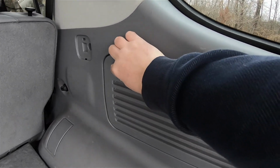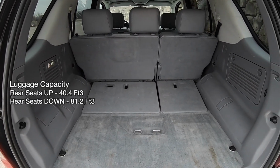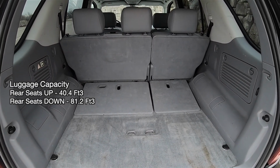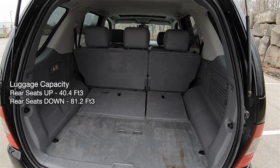Alright, so overall cargo capacity is 40.4 cubic feet with the rear seats upright and locked. With the rear seats folded, that capacity expands to 81.2 cubic feet.